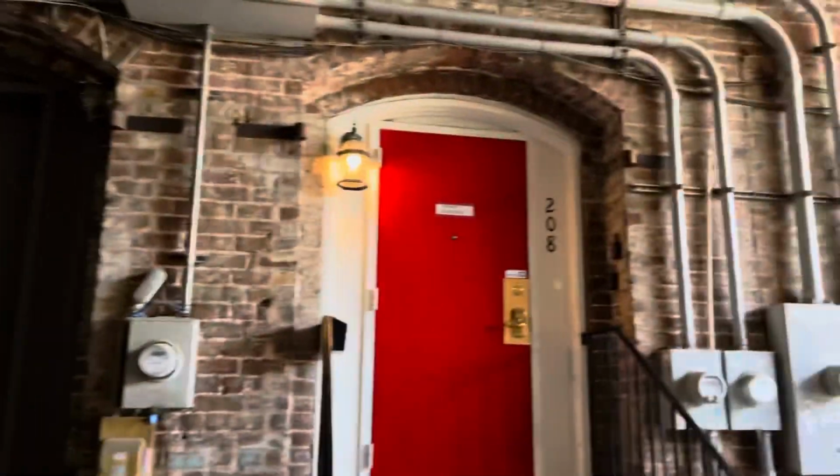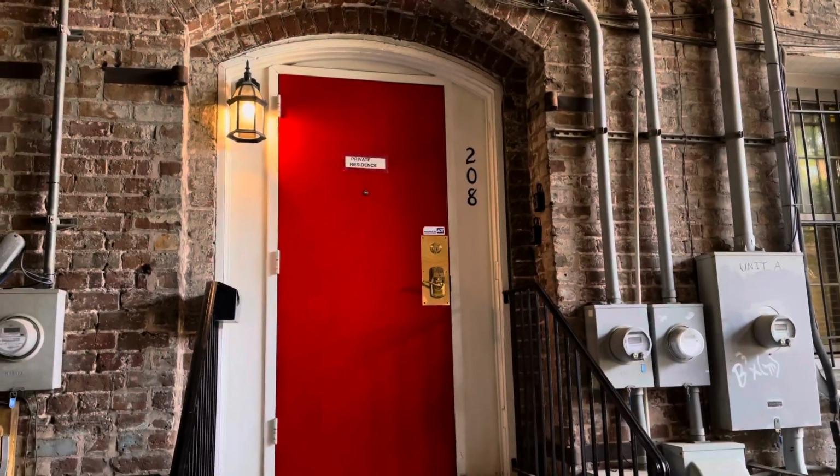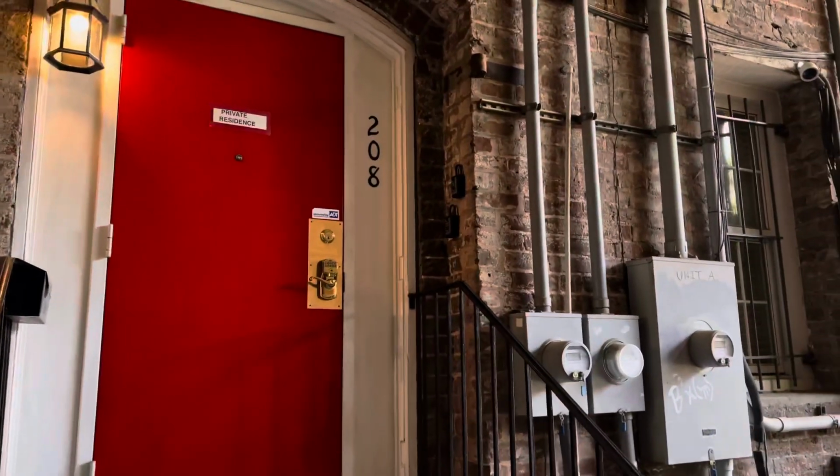So I've noticed something over here. A lot of these doors say private residence or appear to be homes or condos, but then you see lock boxes next to all of them. So what I'm assuming is that a lot of these are rental properties. People vacationing can rent a condo overlooking the river and be right by River Street.